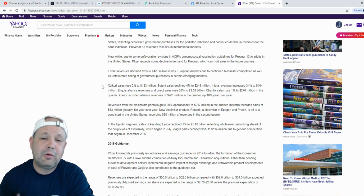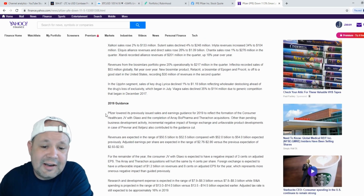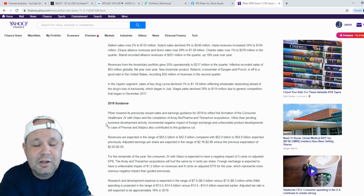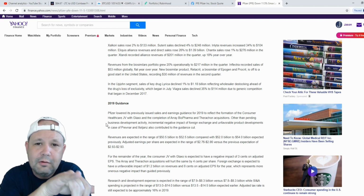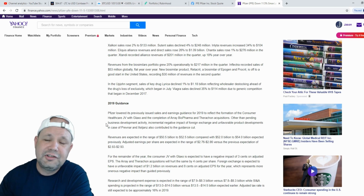So, matter of fact, we're going to jump over to FinViz real quick. And before we do, this 2019 guidance, it just talks about how they lowered their guidance. But I think what this is due to is healthcare. If you look at healthcare, healthcare has been trending down, and this is part of the healthcare sector. So it's going down too, but I think it's found the bottom, and we're trending up now. Keep your eye on it. If you like dividends, this is a good dividend play, a pretty safe dividend play, and you're getting it at a good price. Let's jump over to FinViz.